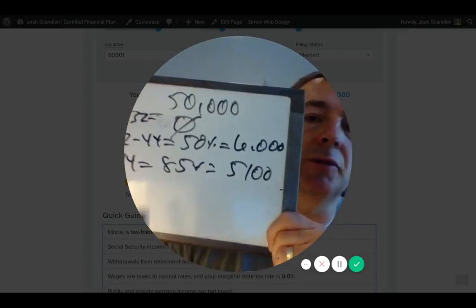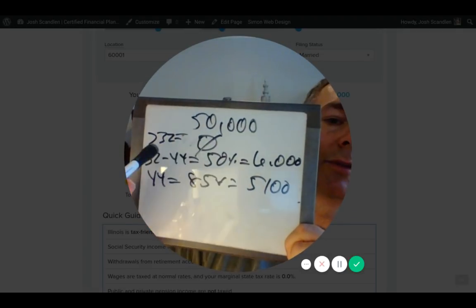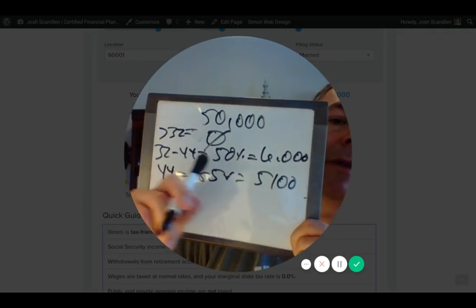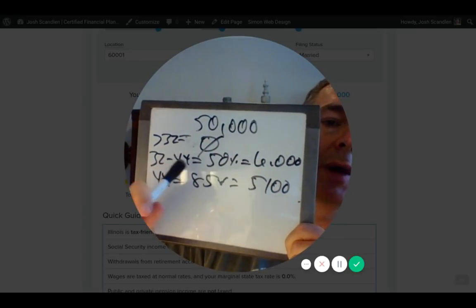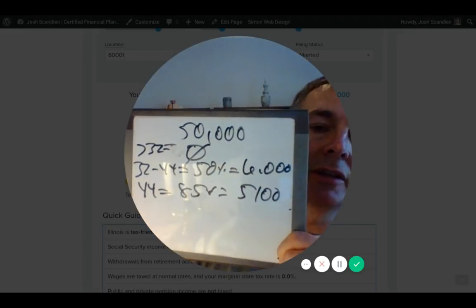All right. So in this case, we've got $50,000 of provisional income. Up to $32,000, nothing is taxed. Between $32,000 and $44,000, 50% of that amount is taxed. Well, we have $50,000 of total provisional income, which means we have $12,000 in this bucket, which means $6,000 of our Social Security benefit is subject to income tax.